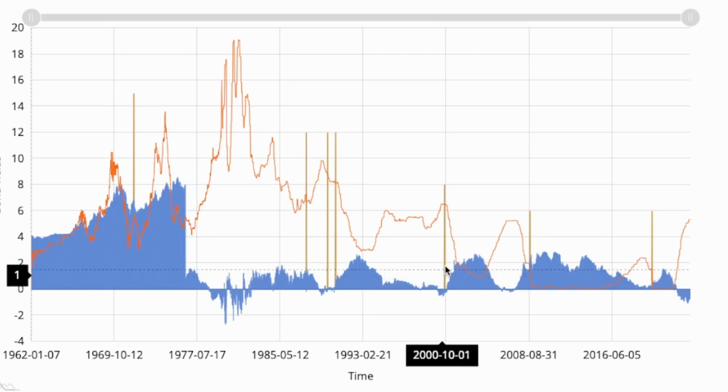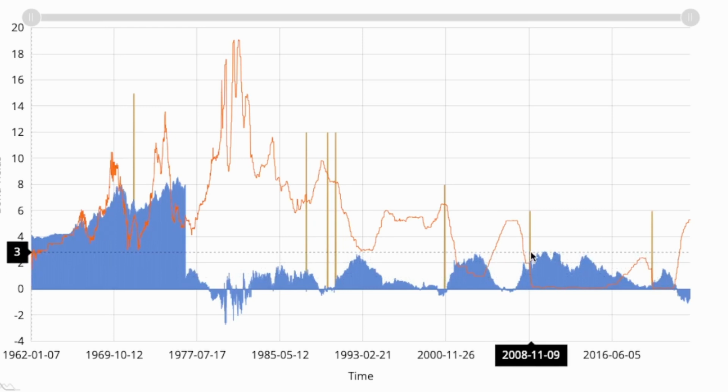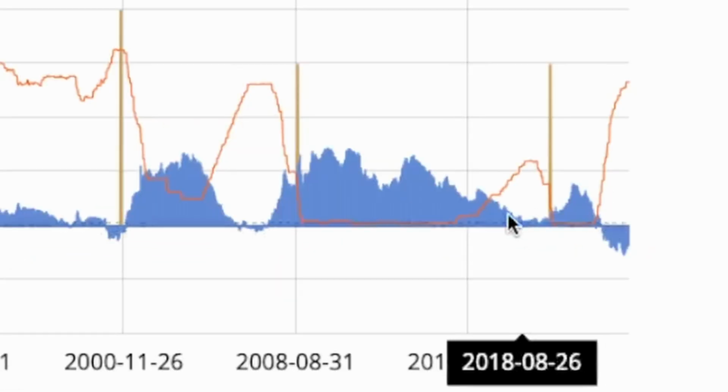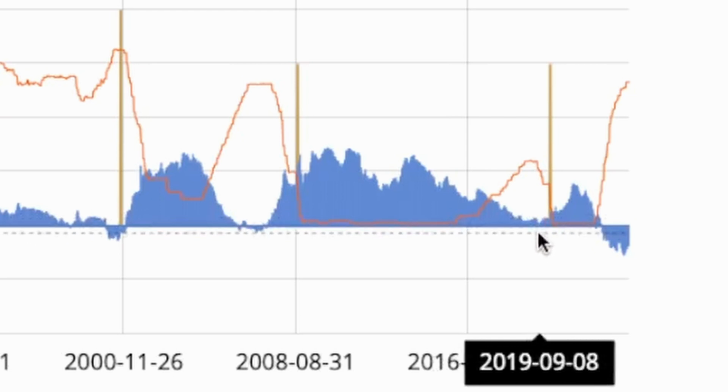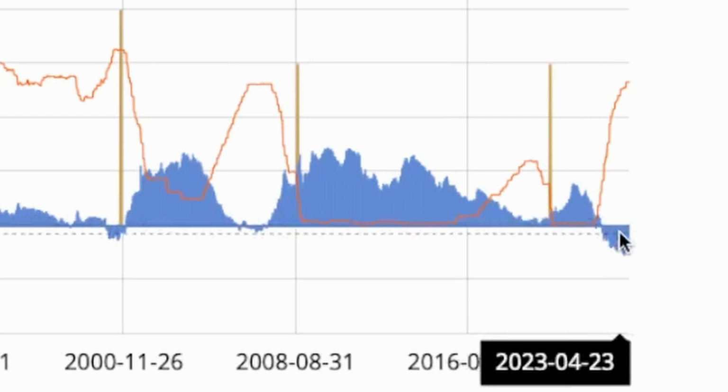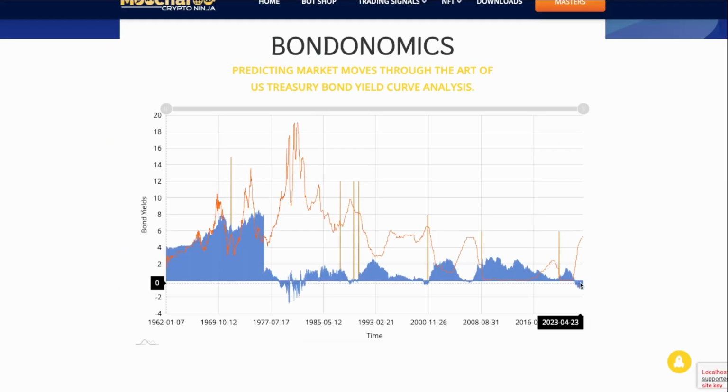So every one of these little golden lines, this one here being 2000, so that would be the dot-com bubble, this one over here 2008, and this one just recently, this was actually the COVID virus. Now you can see that although the blue stuff that you see here got pretty close, we didn't actually come down below. Now this is vitally important right now, because you can see that right now we are very much below. So are we on the precipice of a major financial crash?